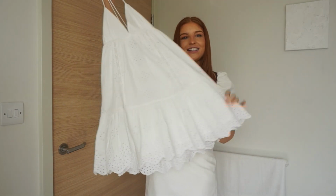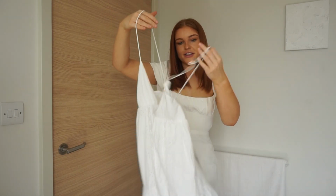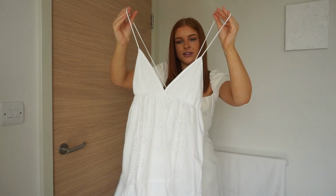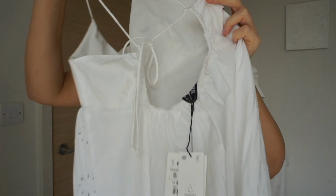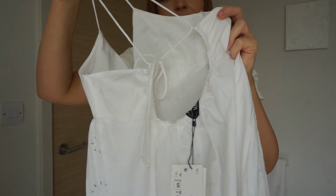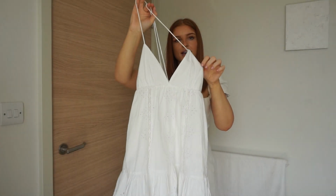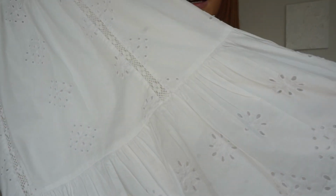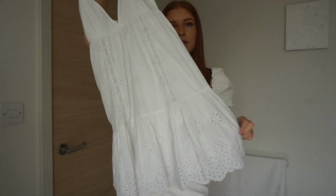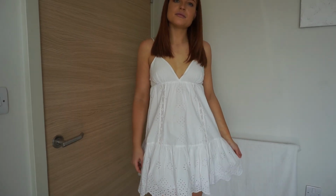And then finally is this little white dress, which is kind of similar, but definitely got different details to it. So you can see it's got little thin straps which tie here at the back, so it is adjustable because you can tie it to whichever length you like. And then it's got the little sweetheart neckline, and again it's got these broderie cut out details all the way down, and it's a tiered hem as well because it's got this flared out bit at the bottom, which is really, really flattering.